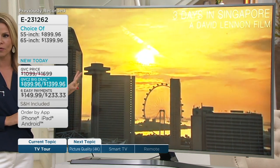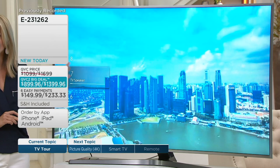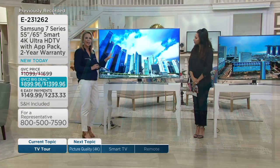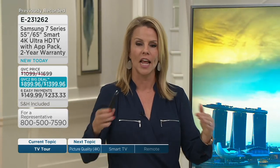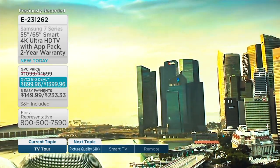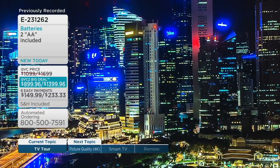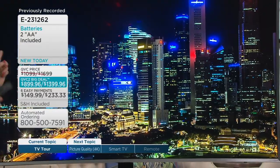So let's really talk about 4K and why that's important, because I think for a lot of us, you're like, can I really appreciate the difference? What if I don't have 4K content? Well, the beauty is this has an upscaler built into the television. So even if you're just watching your everyday programming in high definition, it actually upscales that content for you. If you're watching McDreamy or McSteamy, or whatever your favorite shows are, your soap operas, your daytime TV, your news, it is all going to look better on this television.